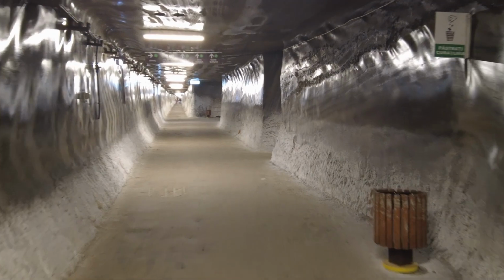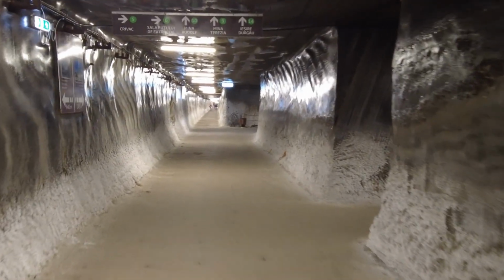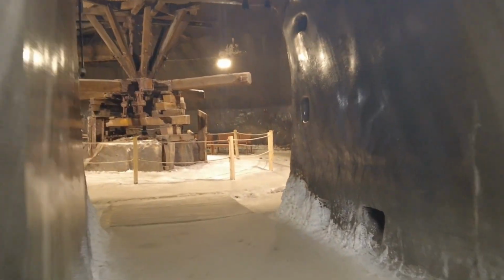Trash cans. It's Romania, I love it. Trash cans, even in a mine, you can't beat that. Okay, so this one says crevice and salt patututu. Oh, this is the horse thing she was talking about.